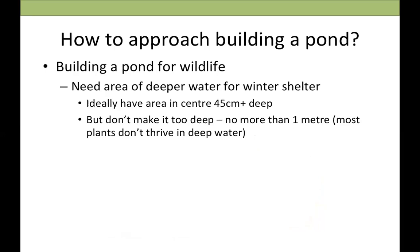You will need a deeper area of water also for winter shelter. So you ideally want to have an area in the center that's 45 centimeters or more deep. You don't want to make it too deep, as I've already said, no more than 1 meter generally. Most pond plants don't thrive in deep water, so you just want to avoid that.